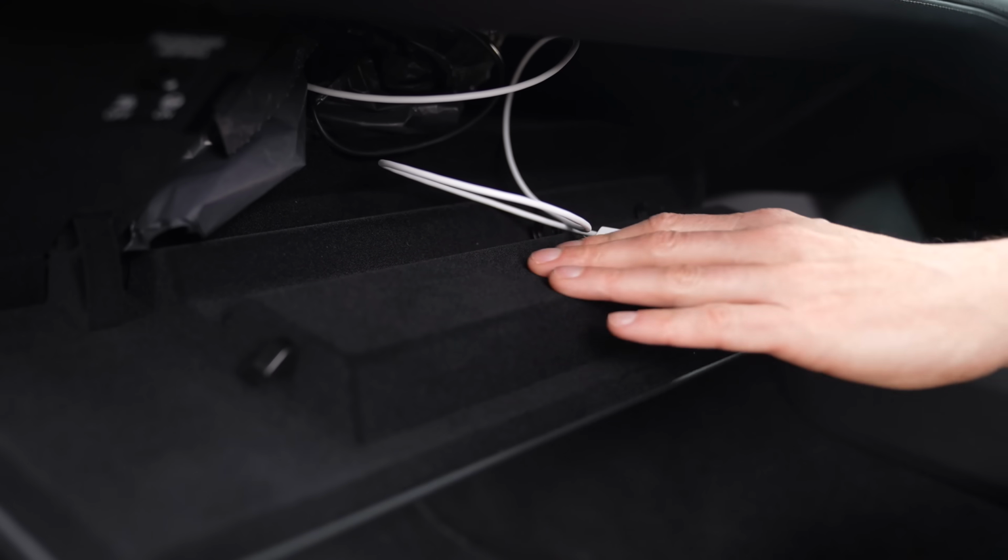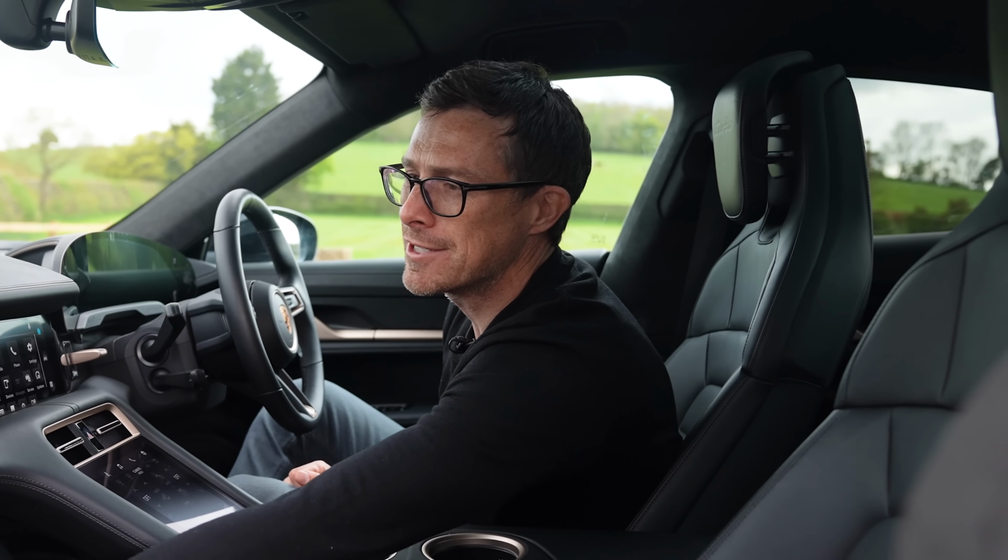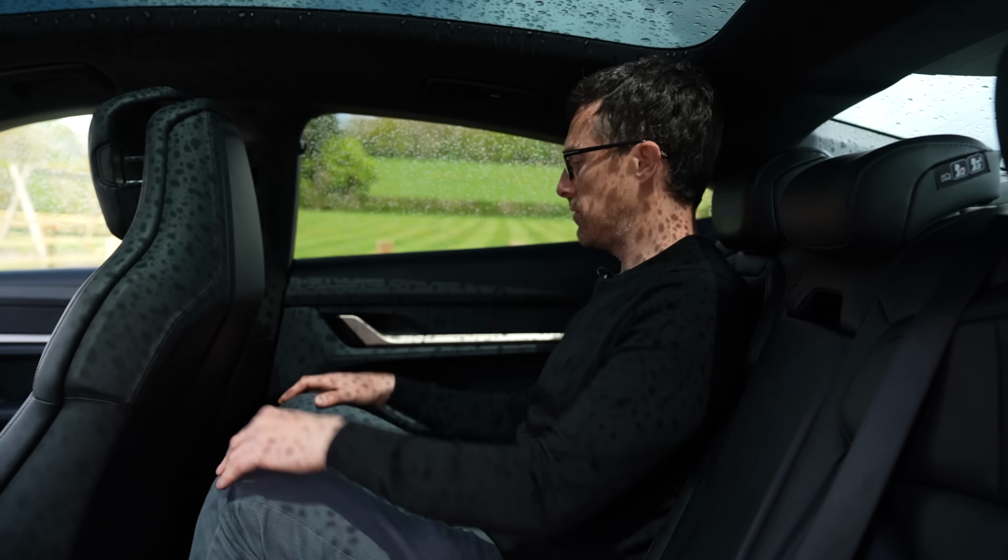Anyway, glove box, same size as the Audi's really. Lined with felt. It's nice. Here in the back of the Taycan, it's all right for knee room.